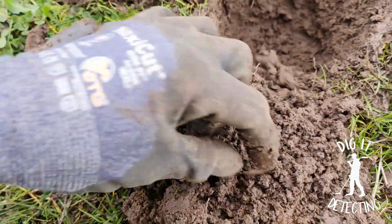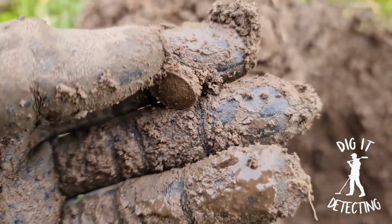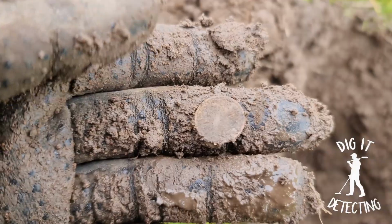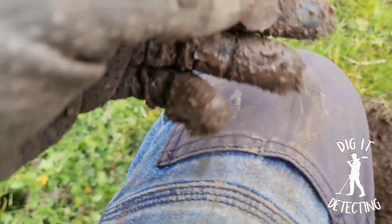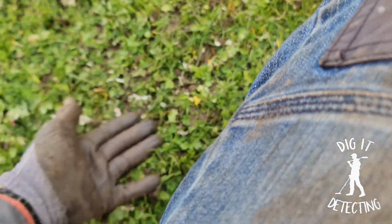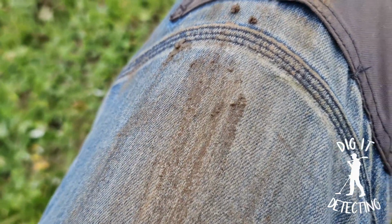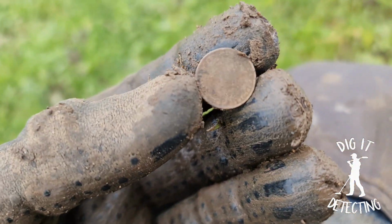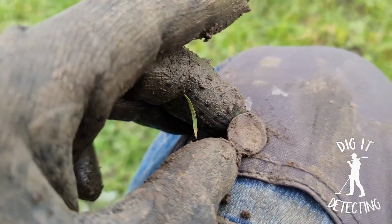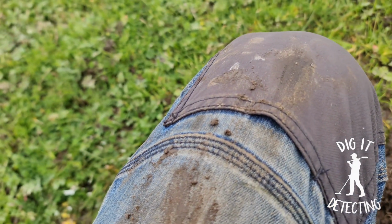I reckon this, oh, it is too. I was going to say, I reckon this is going to be a coin. Ho-ho! And we got a little threepence, a little silver. What a way to finish the day off. I said that was going to be my last dig for the day. So I'm just trying to clean my hands, because the dirtier my hands are, the harder it is to clean these coins up. Yeah, so it's definitely a little wheat, little coat of arms threepence.